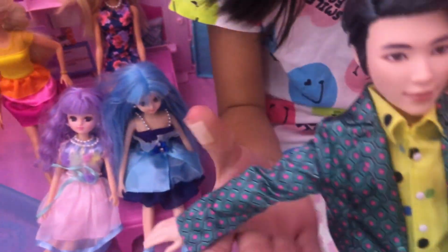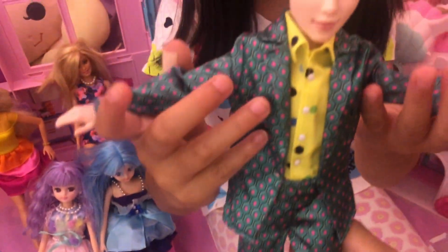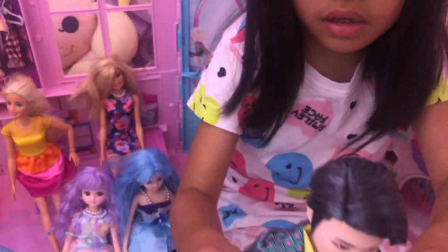This is RM. Look at the shoes. Now we're going to open Jungkook. Okay, you put it there.